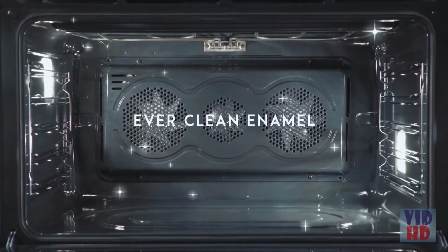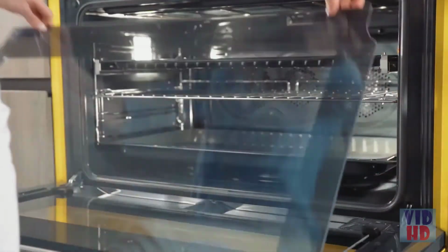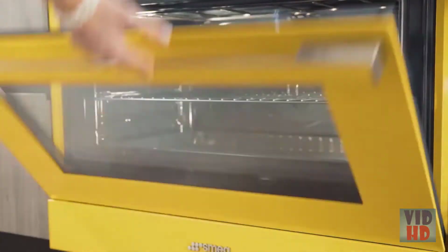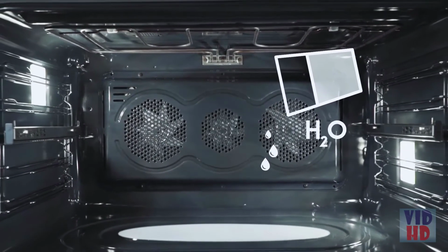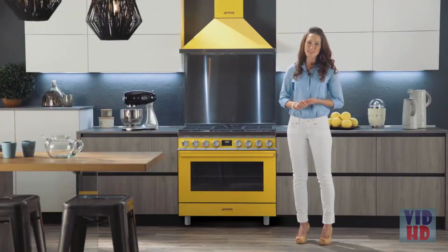The special EverClean enamel finish prevents grease residues from sticking to the surface. There is also an inner glass on the oven door that can be removed in just a few seconds for a thorough cleaning. Some models are equipped with a vapor clean function, which requires only a little water to efficiently clean the cavity. You no longer have to worry about the oven door slamming.